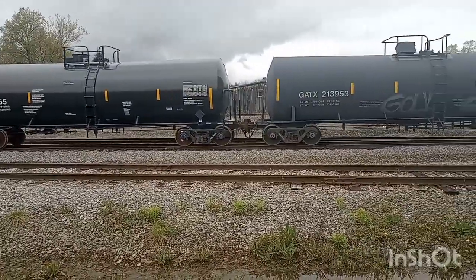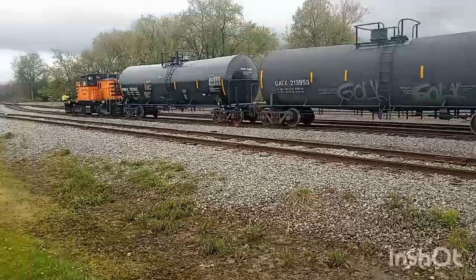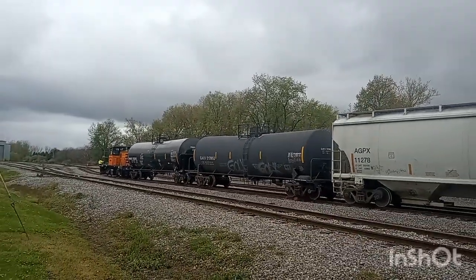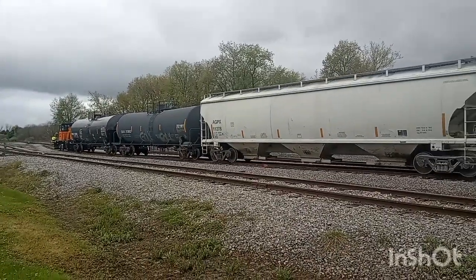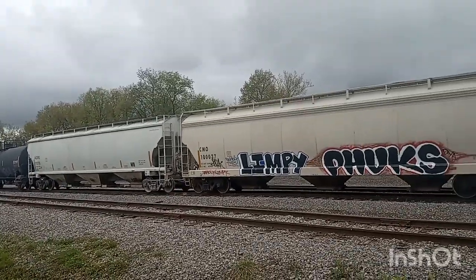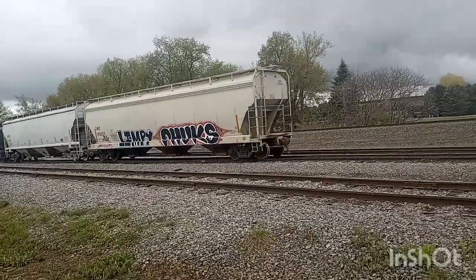Unfortunately, I didn't get a picture of the other side of these cars. Looks like they're packing up and leaving. Put my cameras away, get in their vehicle.